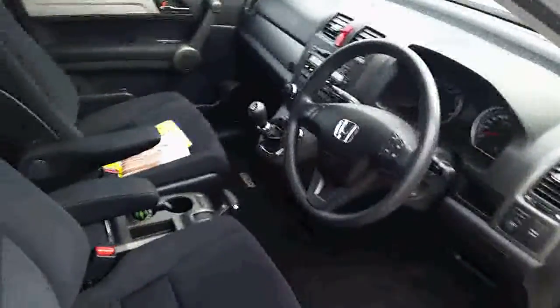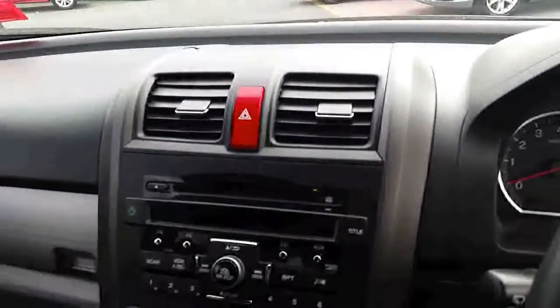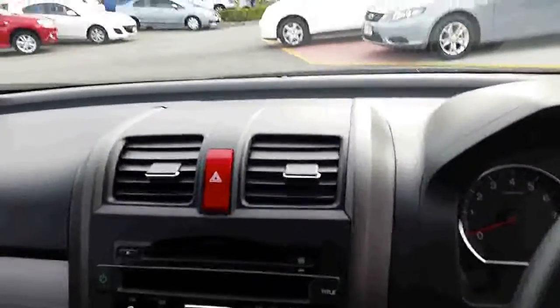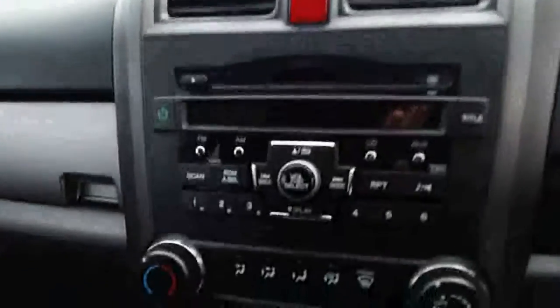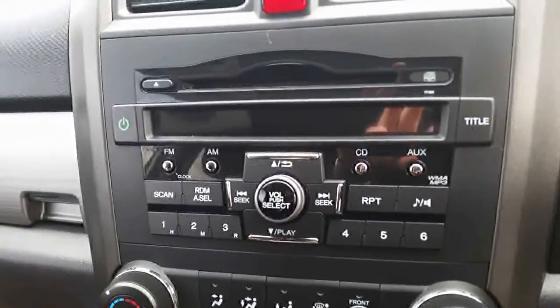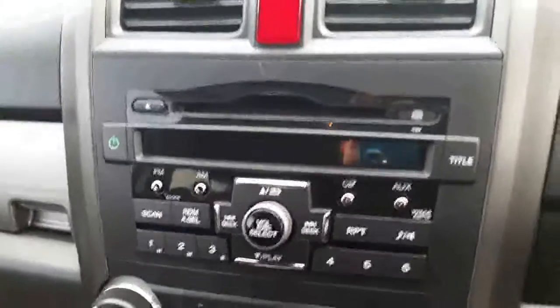Just pop into the driver's side now. What we're going to do is, I'll demonstrate all the items, but I will start the vehicle as well. Just giving you a look here now at all the items that the CR-V does come with. So you get aircon vents all through the front. Now we do have a CD player. You've got AM, FM, AUX as well, so you can actually plug in an auxiliary unit and listen to it.